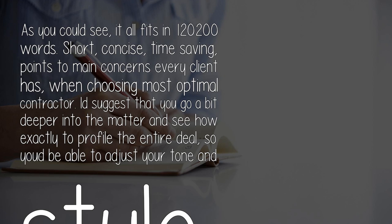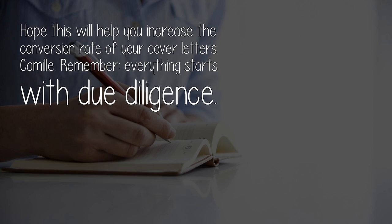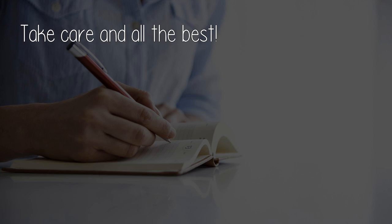It suggests that you go a bit deeper into the matter and see how exactly to profile the entire deal, so you'd be able to adjust your tone and style. Keep in mind that some folks just like essays, poems, short lines, assertiveness, sketching and numerous other proposal styles. It's up to you to profile the client. Learn how to do that, Camille. Hope this will help you increase the conversion rate of your cover letters, Camille. Remember, everything starts with due diligence. Take care and all the best.